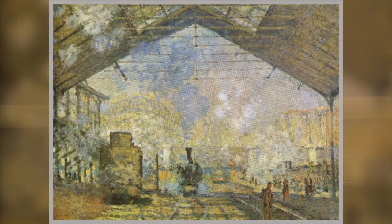It also coincided with scientific discoveries in optics and how the eyeball works and how the spectrum really works. So this was almost a scientific study in reflection and light and color. They were also really excited about the technological revolution and industrialization.